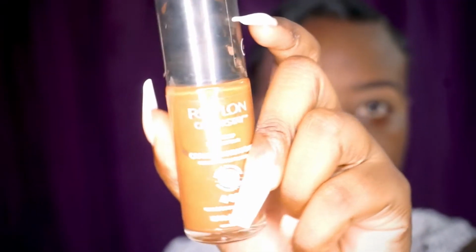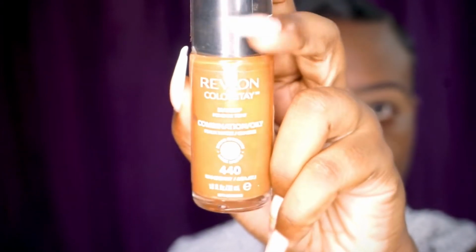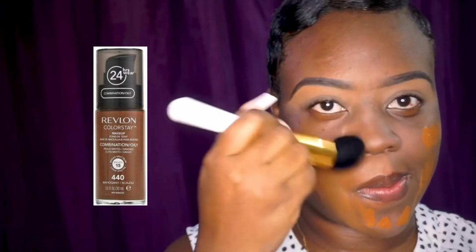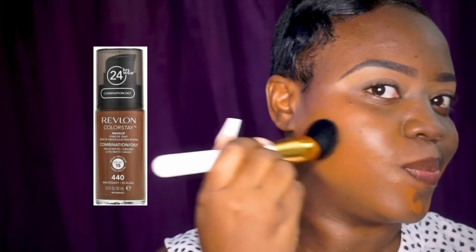So now we're at foundation. This is 440 Mahogany in the Revlon Colorstay. I haven't used this foundation in a while, but back in the day, this was my OG foundation. It's a 24-hour foundation, and for me the coverage is medium to buildable, so it's really good. It's inexpensive as well, and it's just a beautiful foundation. I just love the color of the shade Mahogany.